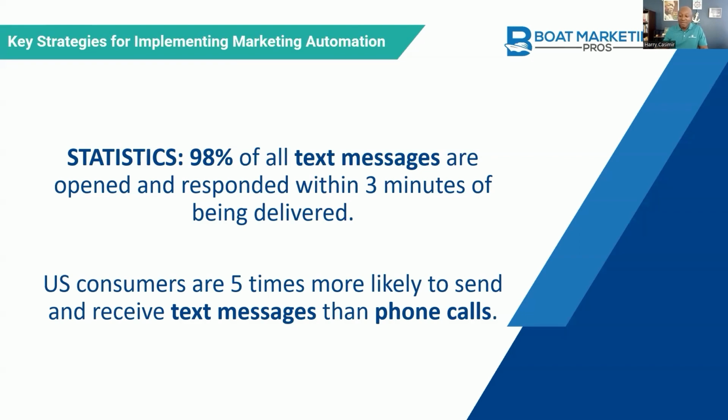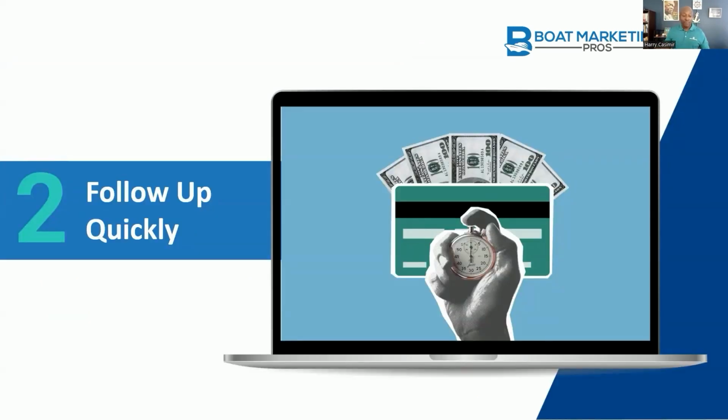Which means when someone gives you their phone number, especially in a business setting, of course there are laws and rules that you have to follow, but there's a good chance that if you text those people, you're going to get a faster answer than if you were to email them. You can automate a lot of that process along the way. One of it is following up very quickly.